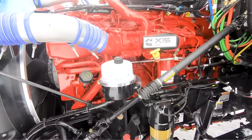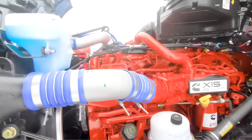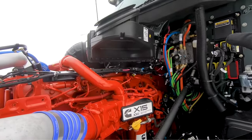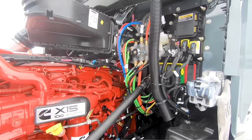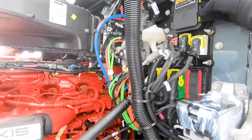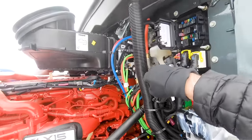We have the boost terminals, the heated fuel water separator right there, engine oil fill, check, washer fluid up above, air filter up above there. Here is your hydraulic fluid for the air assist hydraulic clutch, which the truck comes with. And we have fuse panels right here. So if you need to access those for whatever reason, you can just pop that out really easy.